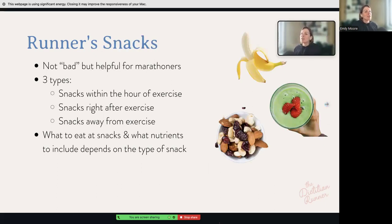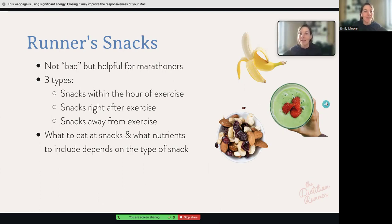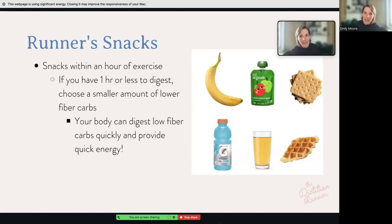Now, runner snacks, there are 3 types that I want you to be aware of, and what to eat at those snacks, what nutrients to have and avoid at those snacks, really depends on the type of snack and when you're eating it. The first type of snack is when we're eating within the hour of exercise. So let's say we get up and we want to have quick pre-run nutrition, maybe a snack before we go for a run, because we know that that's the best way to support our body and to support our training and to support our energy.